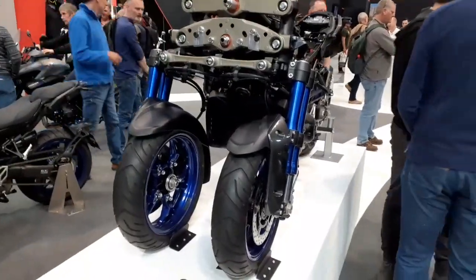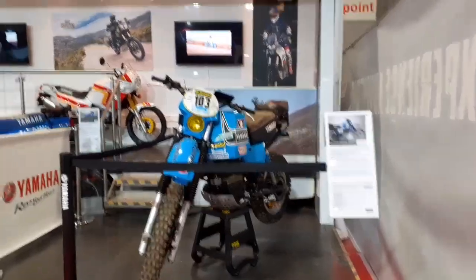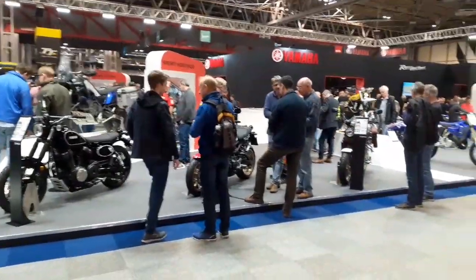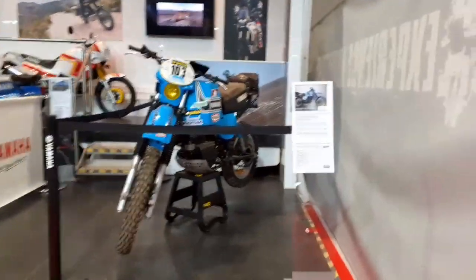Or one of those instead. Wowzers, look what we've found at the back of the, well, I should say, so there's the main stand with all the new bikes, and slightly tucked away all the old Dakar bikes.